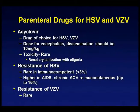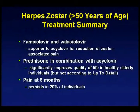So the parenteral drugs for HSV and then for VZV are acyclovir, and again, it should be 10 milligrams per kilogram; I left off the TID. And again, toxicity is rare. I guess renal crystallization in addition to neuroexcitation is important. Resistance, again, very uncommon with encephalitis. Now, what about zoster? You will see zoster in one of two forms.